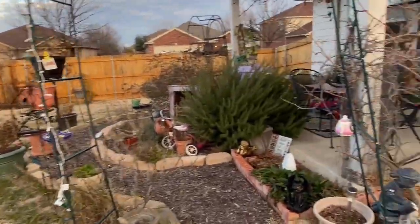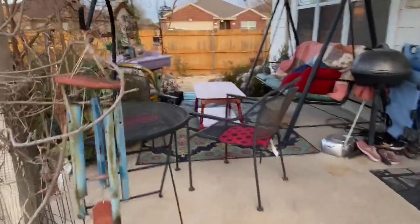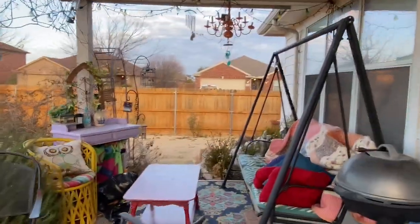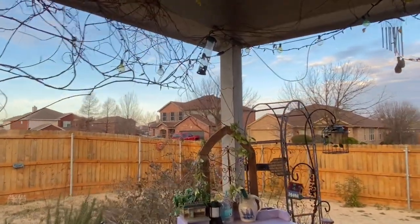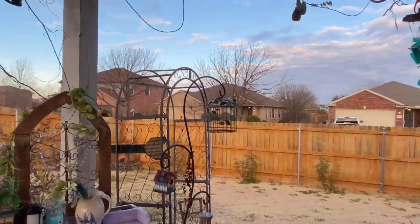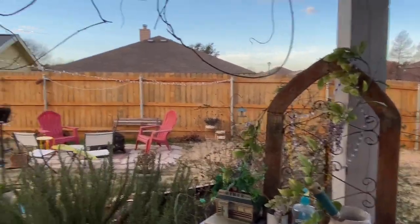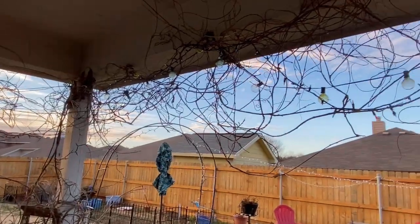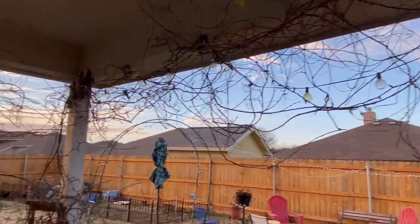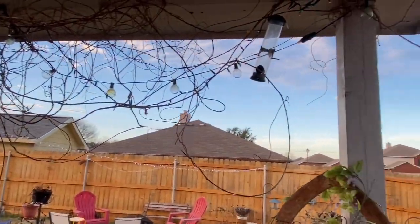So I'm going to be putting some seeds in some containers in the next couple of weeks and putting them inside in my window to start some things from seeds. Of course, they won't be transplanted out here until maybe towards the end of April, when I'll go ahead and start transplanting some stuff out here. And hopefully about that time, my wisteria will start getting leaves back on it again. This provides me with some privacy.